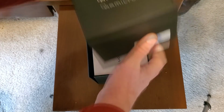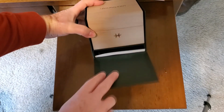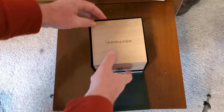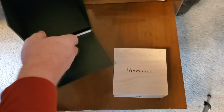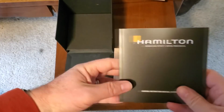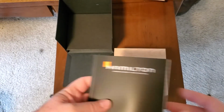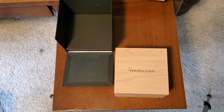And let's take that lid off. And this comes down. Look at that. This part comes down, and this box looks like wood. I don't know if it really is. I'll give my opinion in a minute, but it looks like wood. So we slide that out, and then underneath it, oh, it's a book about care, in lots of languages, about how you should take care of your Hamilton watch. Oh my gosh. This is really cool.